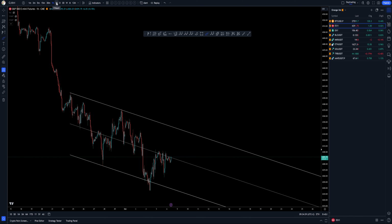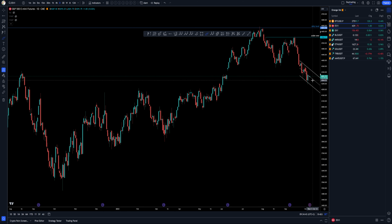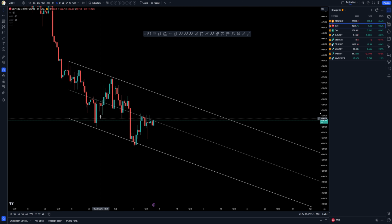ES at the moment is approaching buy zone, in my opinion. We have seen significant retracement, really big retracement. At the moment, I'm overall a little bit more bearish on the ES. However, it doesn't mean that we can have rallies, right? It doesn't mean we cannot have relief rallies.